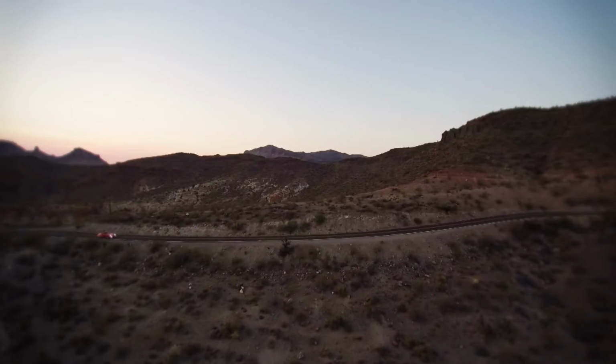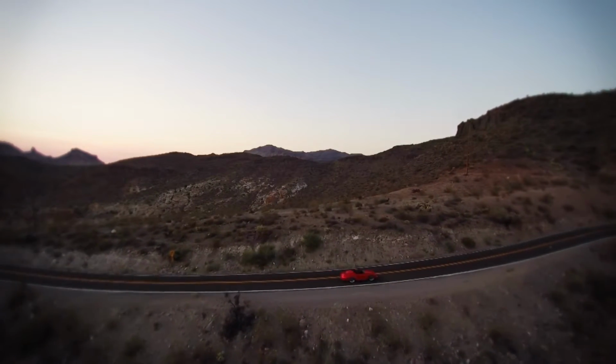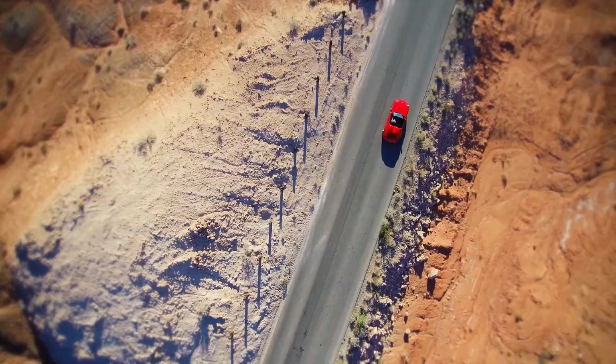My name is Karen, and I drive a 1995 Guards Red 993 Speedster. Everywhere we take the car, the most common thing we hear is Porsche should have made these.